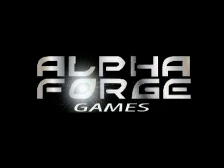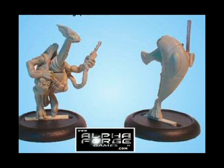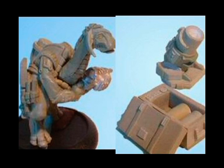Alpha Forge Games are at number 6. This is the first of 2 new miniatures from Alpha Forge. It's a Hydrician Master Technician with drone. Secondly, we have the Hydrician Master Engineer, who comes with a mortar. Both of these are nice sculpts which really add to Alpha Forge's interesting alien range.